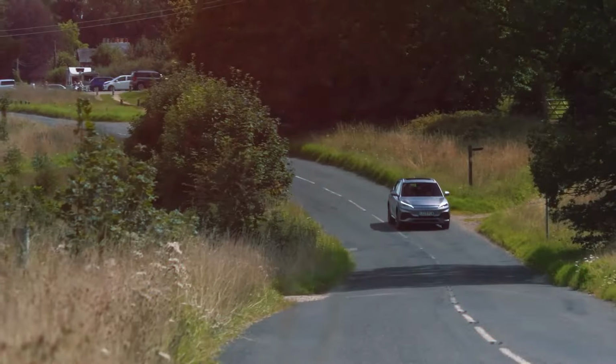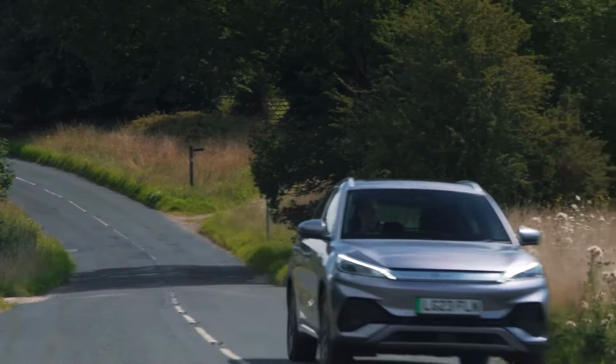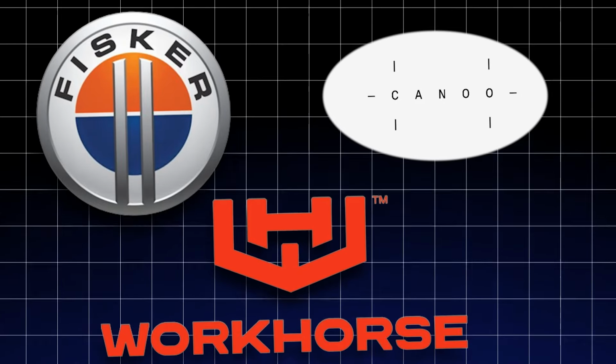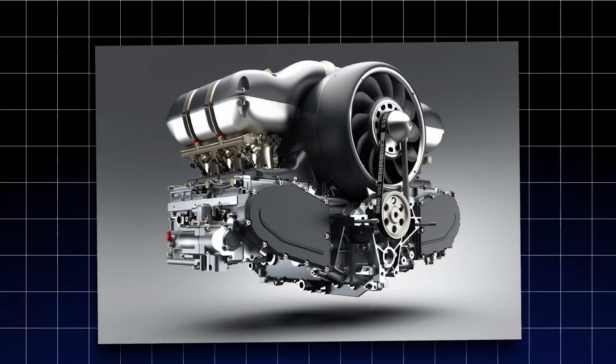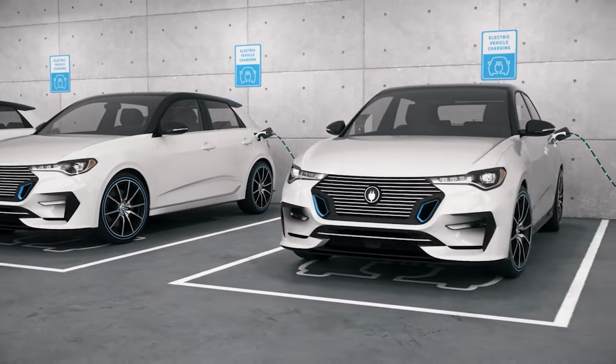A lost fight. Unless you've been living under a rock, you must have heard about this roller coaster of a ride, with some of the biggest names in the industry like GM and Ford, as well as the scrappier upstarts like Fisker, Canoo and Workhorse, all trying to navigate the twists and turns of this rapidly evolving market. Some of these guys have been around since the dawn of the internal combustion engine, and you'd think they'd have this EV thing figured out, right? Well, think again, my friends.